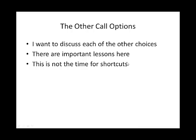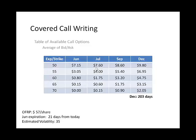Now, I'm going to be discussing each of the other 15 choices, and we're going to look at for whom they might be appropriate, and you are among those people, because among those choices are options that are attractive to sell. And there are important lessons to be learned there. And this is no time to take shortcuts and just say, well, go look at the table yourself. I'd rather you didn't do that. I mean, it's fine if you look at the table, and there it is. You can come back to the slide and look at the table, but I want to be able to discuss these with you and take a look at them.